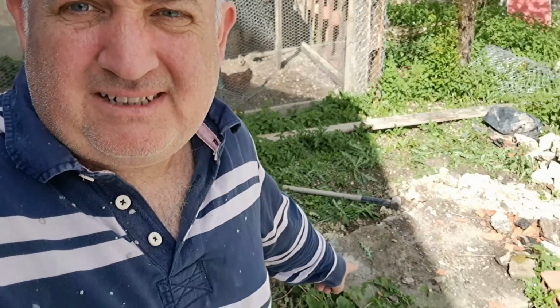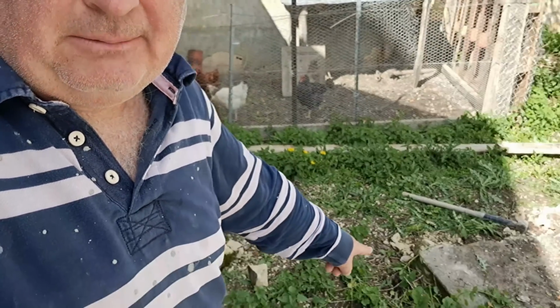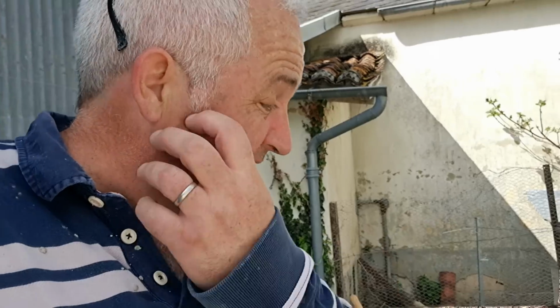This time I've just been trying to break up this concrete slab. And what that is, if you look over here, there is a concrete slab, four pillars, and that delightful roof. And we think that this was another base we got for our hens over there, that lean-to thing, but it hasn't got a base under it. So I'm quite happy, because as you see, the hens actually like dusting themselves off under there, so that's good.